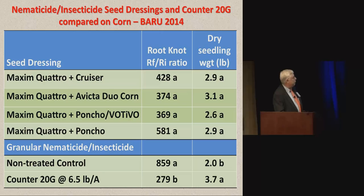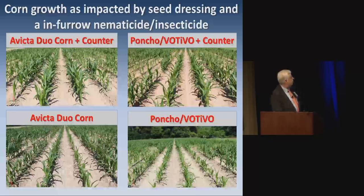A much higher rate of nematode reproduction here, but none of these treatments had any effect on plant growth. The Counter subplot, we did get a reduction in root knot reproduction, and the plants were twice the weight of the non-treated plants, so they were much bigger. And this slide illustrates that point.